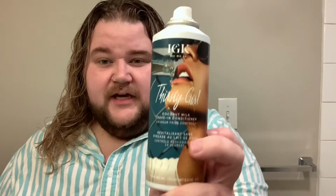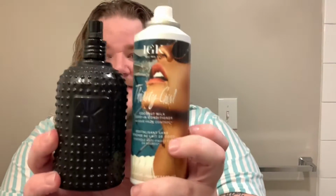Again, that was the IGK Thirsty Girl on top of the Cult & King Tonic. And I just like to brush those through. I'm using my Crown Affair comb that my boyfriend got me for Christmas last year, and I love it. And you can see my hair is starting to dry a little bit, and that's totally okay. We're going to take care of that with the blow dryer. You don't want to go in on soaking wet hair. It's going to take you forever, and it's not super great for the hair.